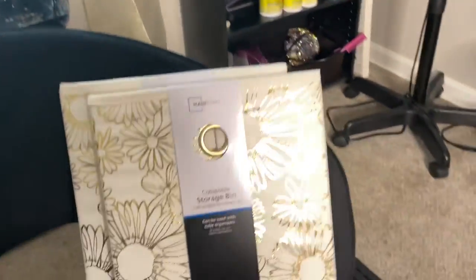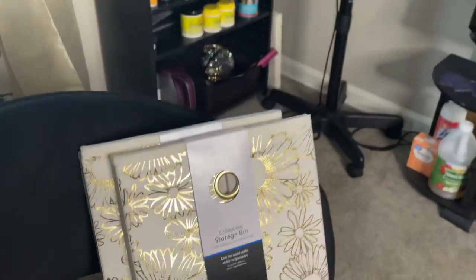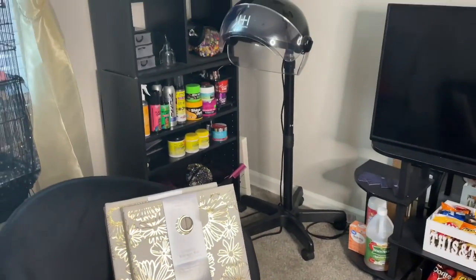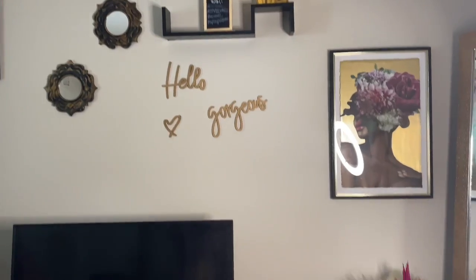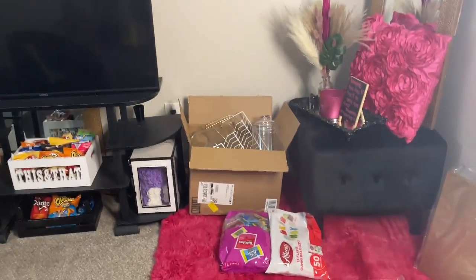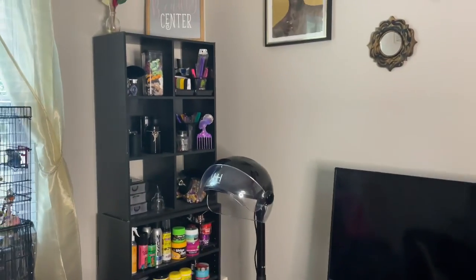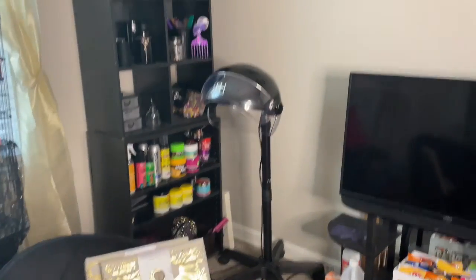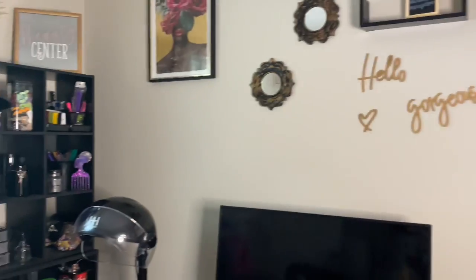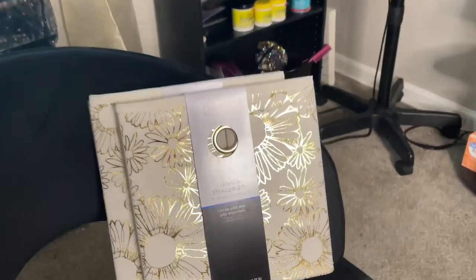I have these storage bins that I got from Walmart. I thought that would be a really cute addition to the shelves just because the room is giving girly, pink, gold, all of that. And the shelves have a combination of colors going on. So I wanted to add something to the shelves that would tie in with the rest of the room. These were at Walmart for $5 a piece.